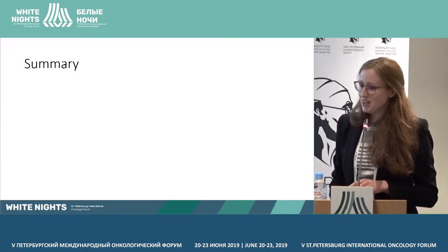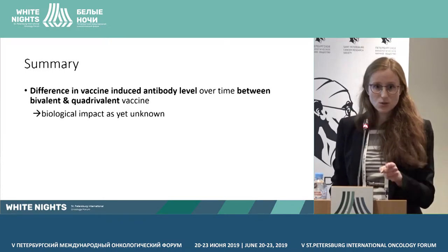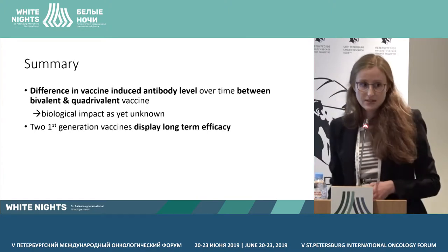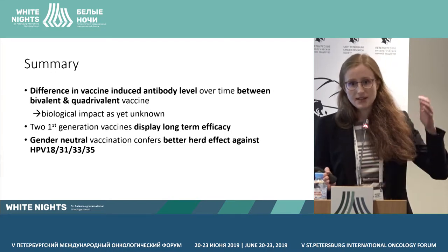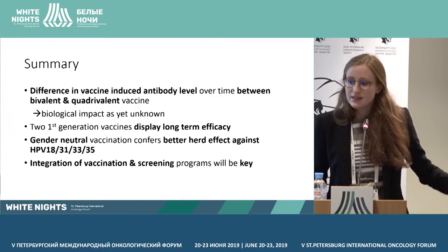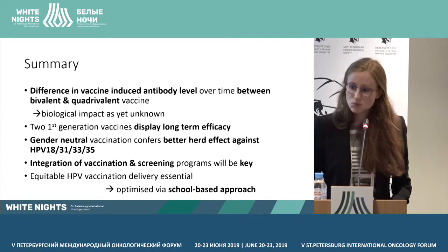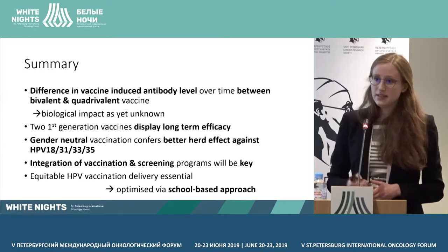So very finally, I'm just going to summarize. There is a difference in the vaccine-induced antibody level over time between the bivalent and the quadrivalent vaccine. However, the biological impact of this is as yet unknown. The two first-generation vaccines display long-term efficacy up to 12 years. And gender-neutral vaccination confers better herd effect against HPV 18, 31, 33, and 35, even in moderate level of coverage. Also, the integration of vaccination and screening programs will be key in the future as we have these HPV-vaccinated cohorts reaching the age for screening. And finally, the equitable delivery of HPV vaccination is crucial, which can be optimized via a school-based approach.